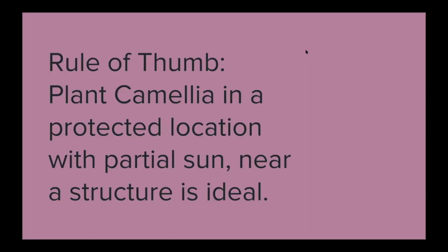So I like to do rule of thumbs. Our first rule of thumb is when you're planting camellia, do it in a protected location. So part sun, part shade, typically close to a wall or a structure to protect it from winter wind is ideal.